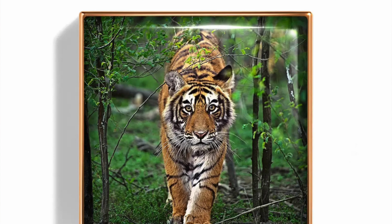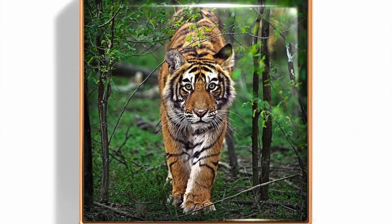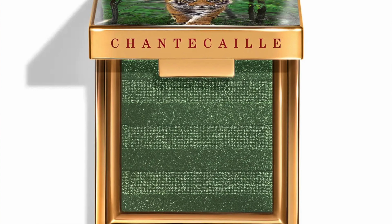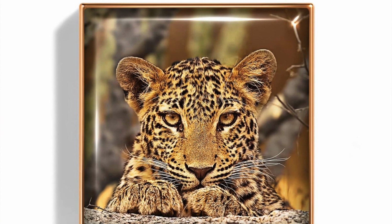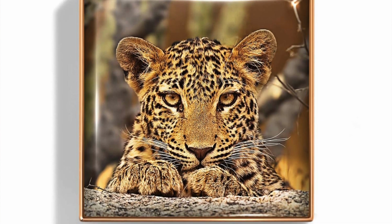But the next two eyeshadows really called my name. Shanti Kai, India's Vanishing Species, the Fall 2021 collection. The lipsticks, not so much, but look at that. The tiger eyeshadow and the leopard eyeshadow. A portion of the profits go to the Sujan Tiger Conservation Project in India. While I'm unfamiliar with the Sujan project, having been on wildlife safaris as a child in India no less, this is a cause that's very close to my heart.